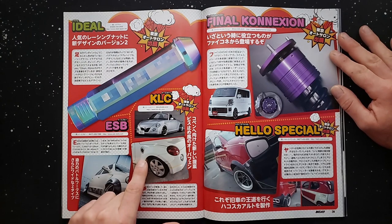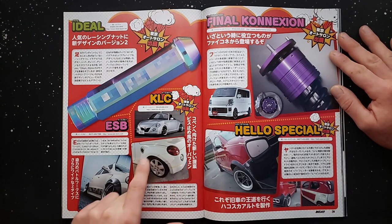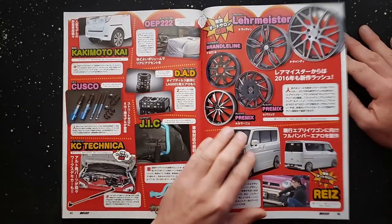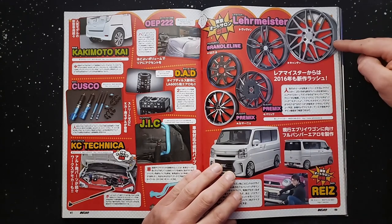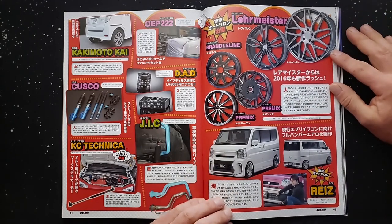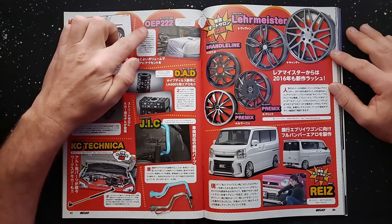Copen here, slammed. We're doing overfendery stuff here that I'm not a fan of. That looks dope. Maybe this is, that's gonna be a no from me. Over we go. Lechmeister. Okay, cool. Nah. Yeah. Raise. OEP. You down with OEP?